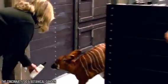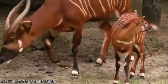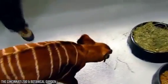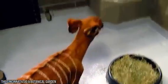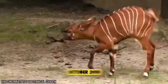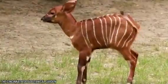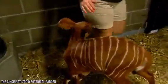They are so cute. In the wild, mothers leave their babies in undergrowth after they're born to protect them. They frequently return to their babies to nurse them. Cincinnati Zoo welcomed Maynard, the baby bongo, in 2014, who was hand-raised by zoo staff after her mother rejected her. In October 2019, a bongo baby was born in Chester Zoo in the UK. The newborn was the first birth of its kind in the zoo for over 11 years.